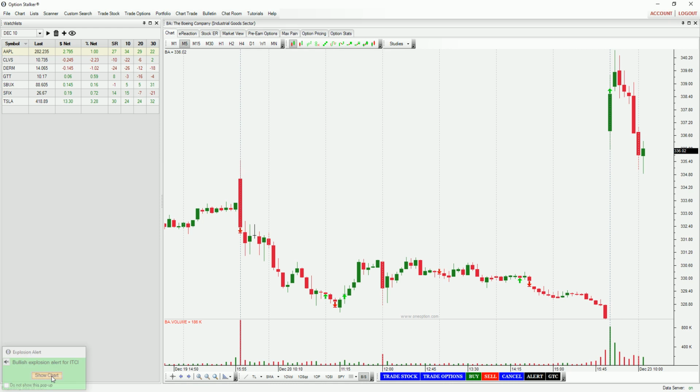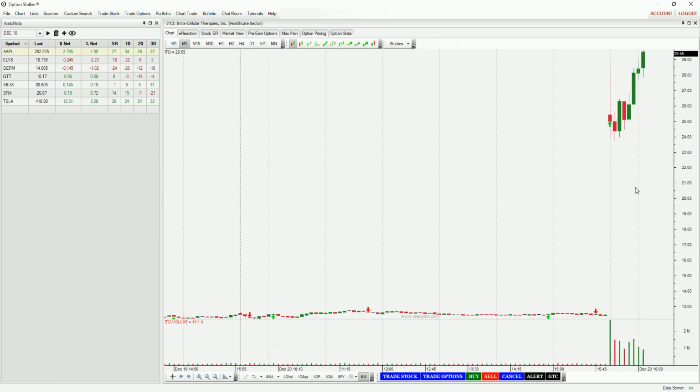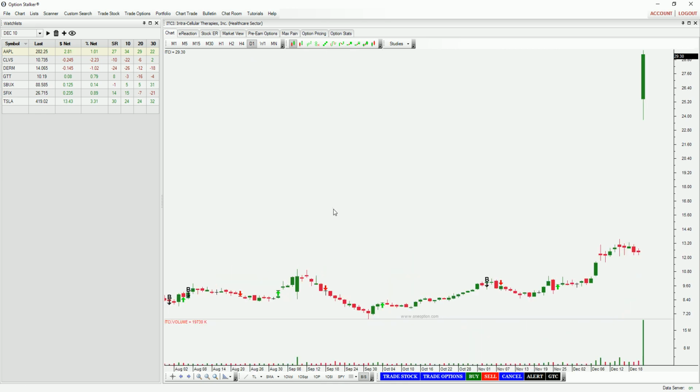There's an alert for us, bullish explosion alert, ITCI. That's part of Option Stalker. These bullish explosion alerts, hate to be jumping around, but man, oh man, when we get them, you look for breakouts through horizontal resistance. ITCI has been really up huge. I did trade it last week.